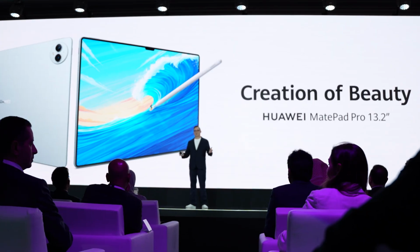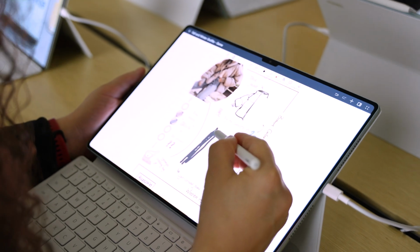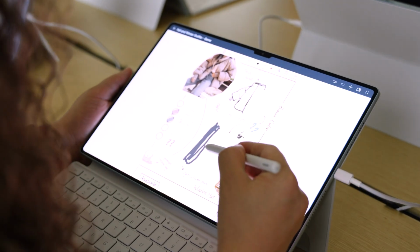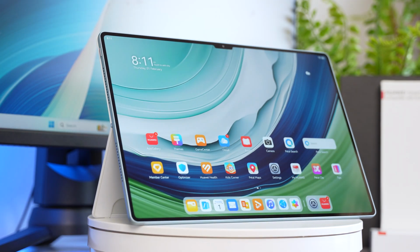I first saw the Huawei MatePad Pro a few months ago at Huawei's launch event in Dubai, and I knew they had something good coming, but I had no idea it was going to be this good. I asked them to send over a review unit, and after spending about 2 weeks with it, I can say this thing is really impressive, and they didn't even pay me to say that.